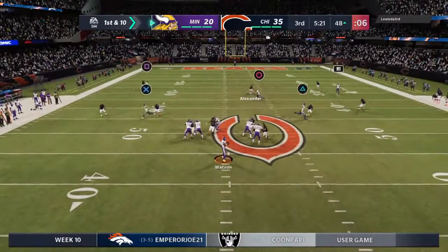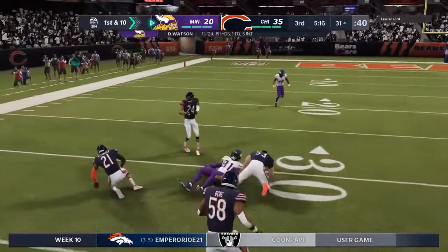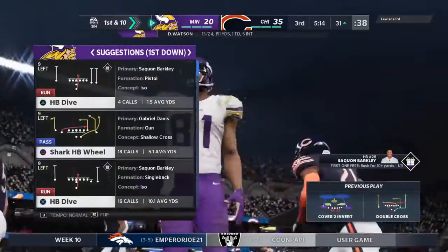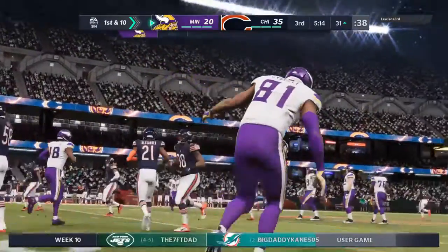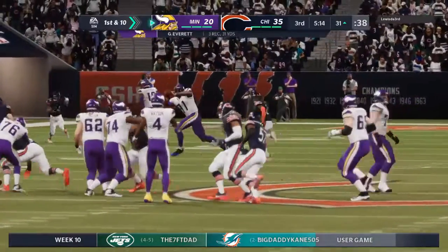Watson on first down. And he'll find Everett there, complete. And past the 35, he'll be dropped a yard or 2 shy of the 30. Another nice gain, 16 yards there and a first down again.